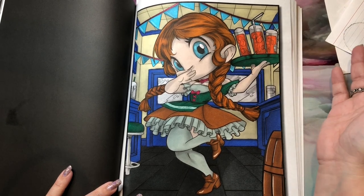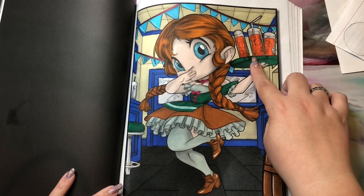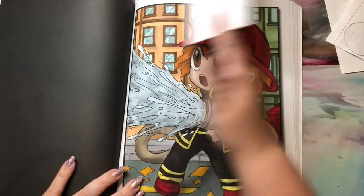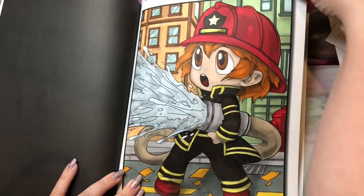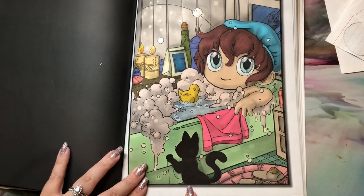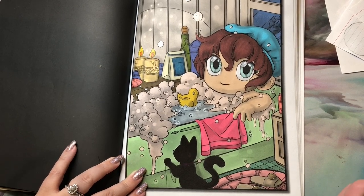I kind of made her like an Oktoberfest diner girl. So I don't really know what's going on, but I enjoy orange soda instead of beer. Our firefighter. This one's fun. It's just fun to add glitter to everything. So I'm pretty sure this is supposed to be a cat, but since I had up ears, I tried to make it look like Noodles. But since Noodles is black, we just lost all our details, but that's okay.